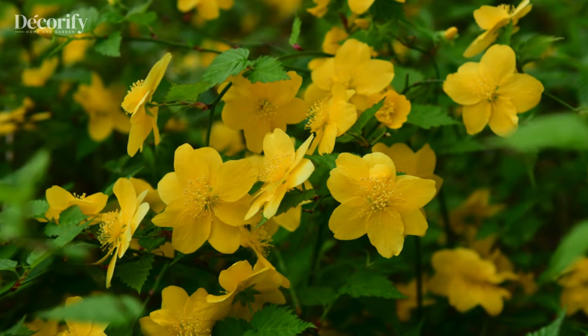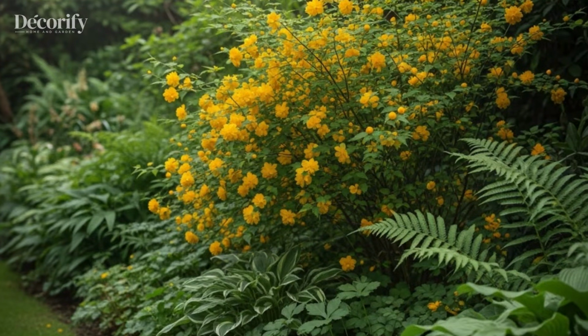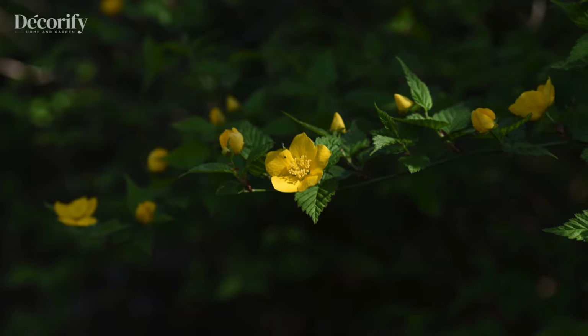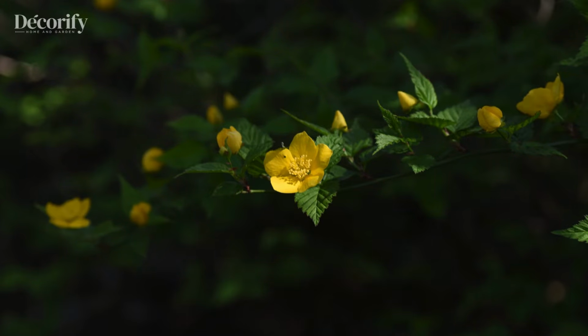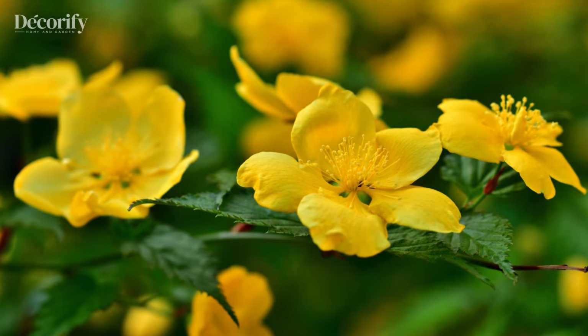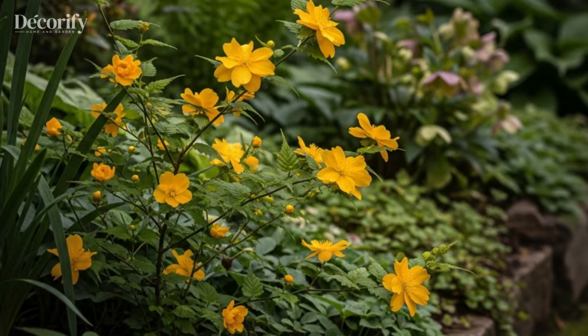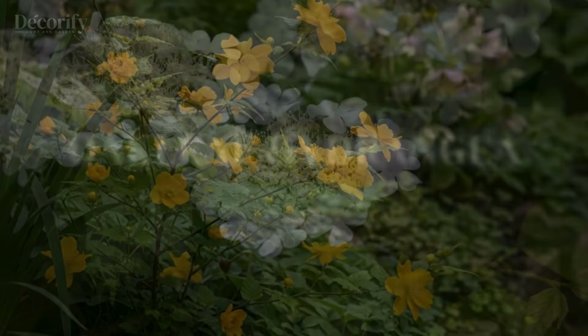It's a low-maintenance beauty that doesn't mind average soil, making it a favorite for woodland-style gardens. Just give it a bit of room to spread, and it will happily fill your shady border with color. The best part? It reblooms here and there throughout summer. Bonus color. It's the kind of plant that feels like a garden secret. You rarely see it in nurseries, but once it's in your yard, it'll be your go-to plant for difficult spots.